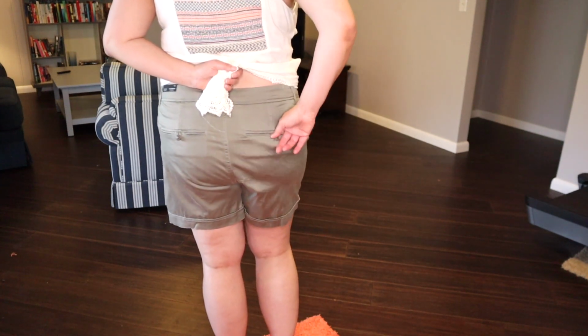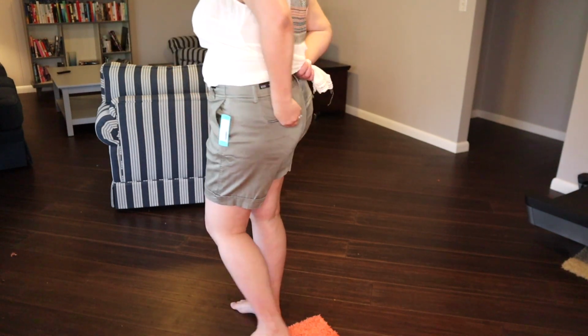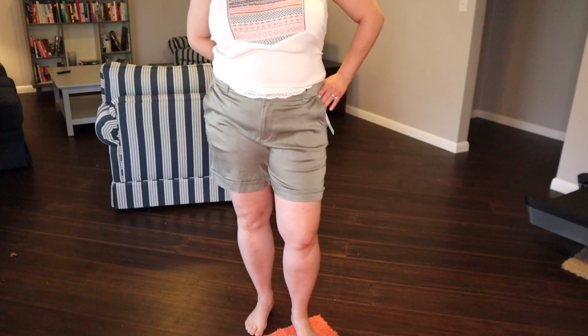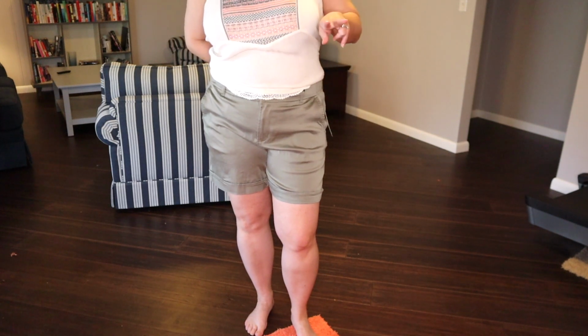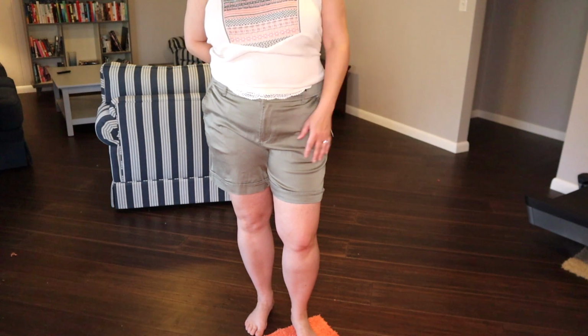The back pockets are not functional. They do have the buttons there, but they're just kind of average. So I don't know if these will be a keeper, but I am going to consider the two dresses and the shirt, I think. So I'm going to check out the prices of those. I'll be right back with the wrap up.